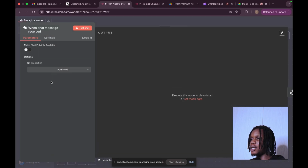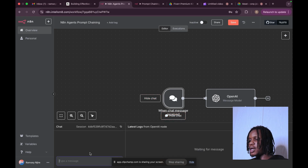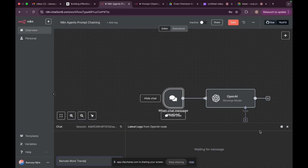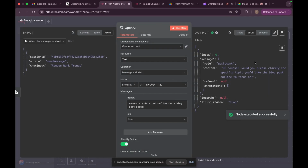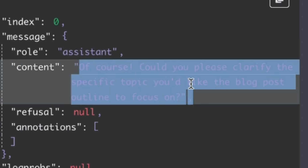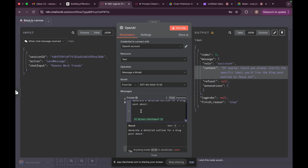So just to test it, let's come here and open the chat, and we are going to say remote work trends. Okay. And if we run that, you will see that the whole workflow is executed. Of course, it's not going to give me anything. It's going to say, could you please clarify the specific topic, etc., because I didn't tell it what the topic is. But the idea of me running this initially was so I could then pull this output from the previous node right there as input.